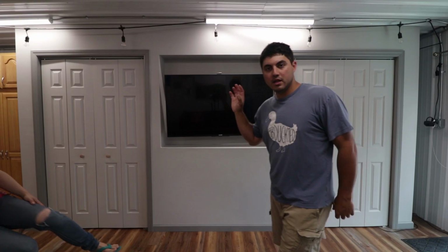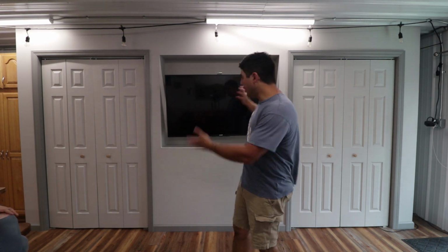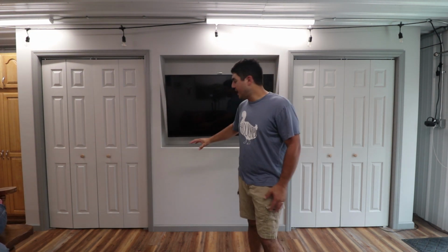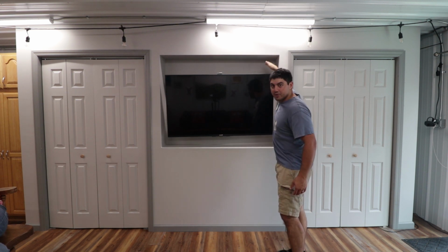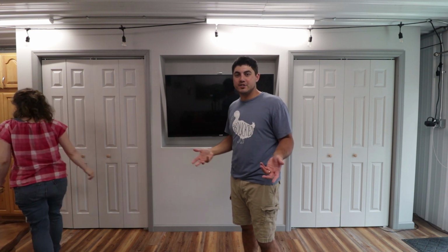All right, so you see there's the art wall. This is the living room. In the digital walkthrough, we showed you our entertainment wall. We have this nice built-in plan. It's a recessed area where the TV goes. And behind that wall is where all the cables and wires are.